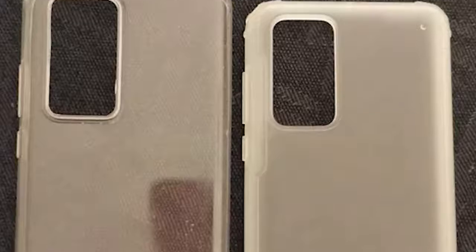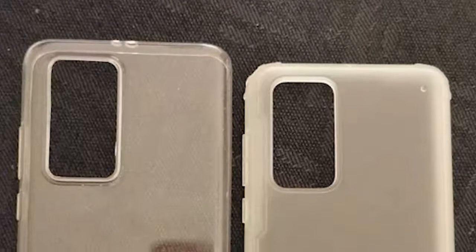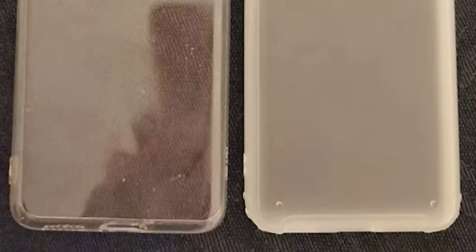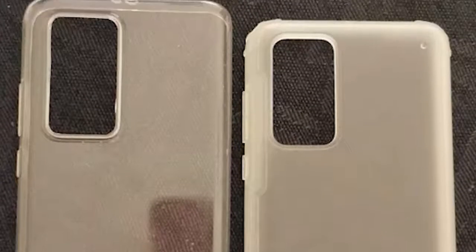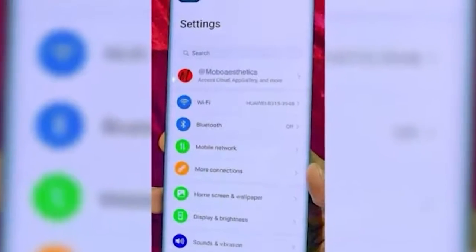We've already had a leaked case for both the HUAWEI P40 and the P40 Pro. They confirm what we already knew, that both models are going to be coming with a rectangular camera housing on the rear. We can see the HUAWEI P40 case is similar to the P40 Pro, and although the camera cutouts don't look to be too different, we know the P40 will have a triple camera setup, and on the P40 Pro we're expecting more.